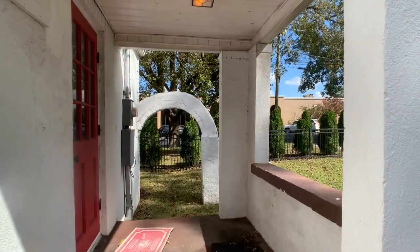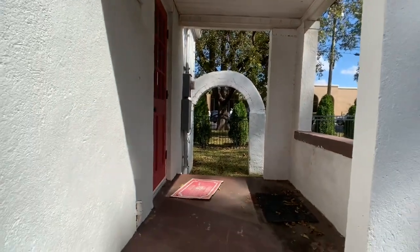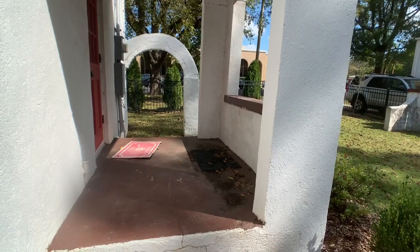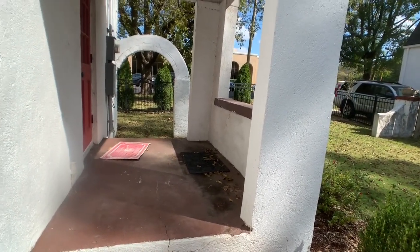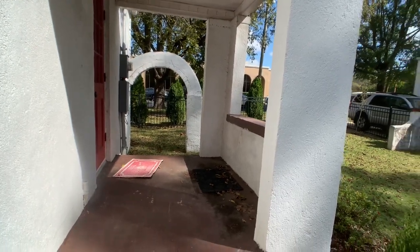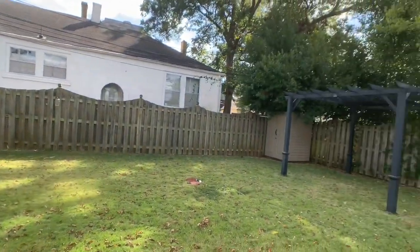All right, so as you come out the back door, covered, I'm gonna call it a little porch. I don't know that it's big enough to necessarily like put table and chairs on, but it's nice to be out of the weather when you come out the back. Neat little decorative archway there. Very well maintained backyard.